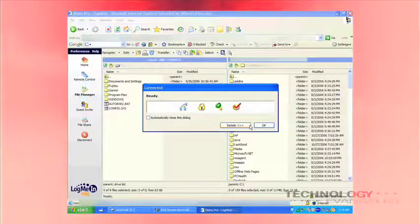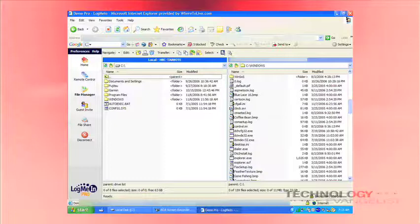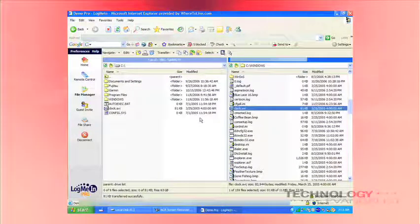Over here, I've got my local computer, and over here, I've got my remote computer. So I can go over here, I can say, let's go to the Windows directory, and I believe there's a clock.avi file that comes with every version of Windows, so we'll take that. I'm just going to go ahead and drag that directly to my C drive. So do I want to copy that selected file to my local computer?